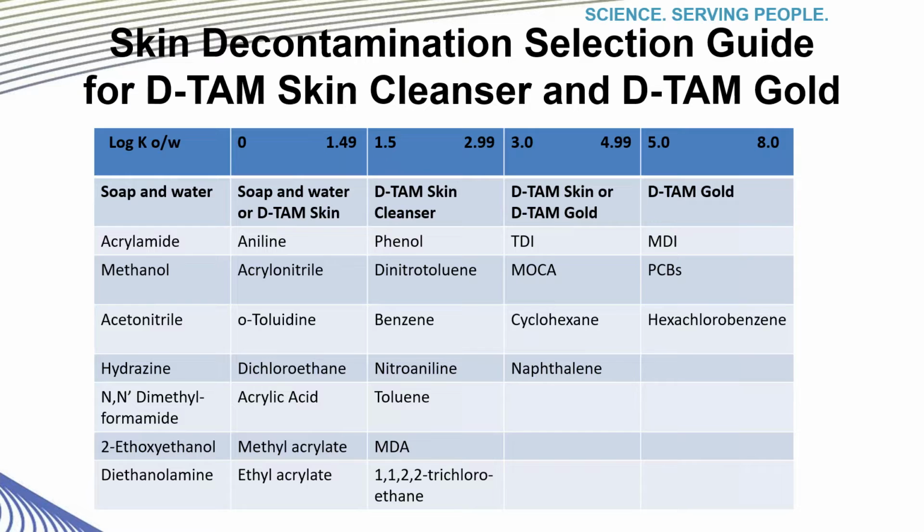At the top, the log KOW, or the octanol water coefficient, is related to the polarity or solubility of a chemical. So across the top of this table, you will see the log KOW numbers from less than 0 up to 8.0. There are chemicals listed under each grouping of log KOW. For example, we just finished discussing MDI efficacy studies in a previous slide. And as you can see, MDI is listed in the very insoluble in water category in the last column.